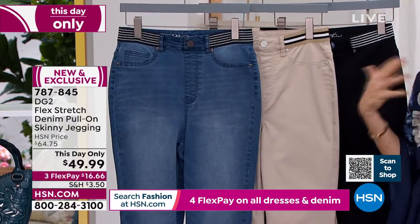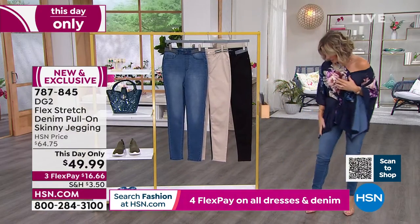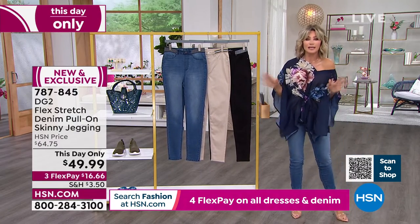If you've noticed, this is the second jegging in our show. I am obsessed with the jeggings. I'm obsessed with the skinny jean look. And this gives you, here's the deal, it gives you a custom fit.